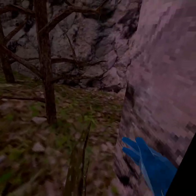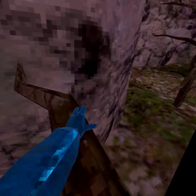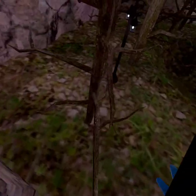So if you're going for like right here, let's get right here. This little branch right here. Like, that's like two hits. That's like two hits and boom. You have to know how to control your wall running.